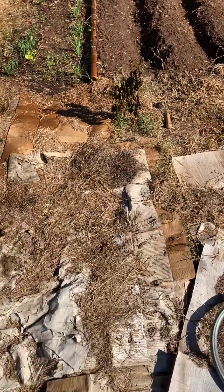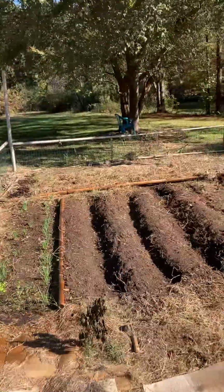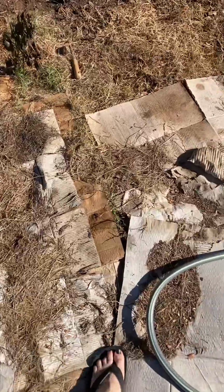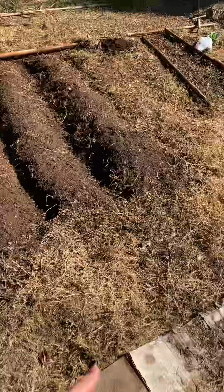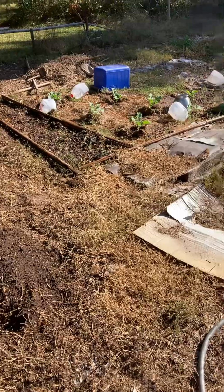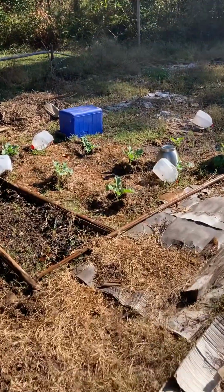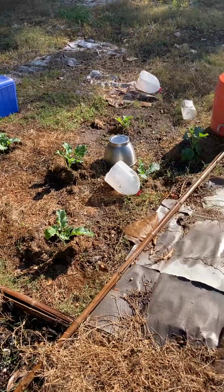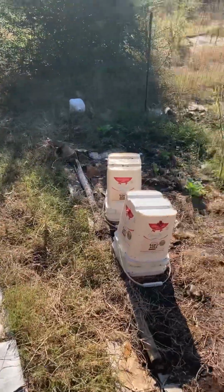So pretty soon I'm going to be covering this with the leaves that fall, but they're not here now. So this is still cardboard, but it's keeping the weeds back. And then this will all get covered as a walkway. And I've got things that were covering my broccoli when it frosted. We had an early frost. I should probably clean these up.